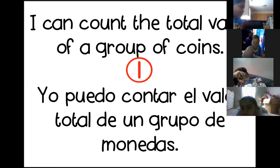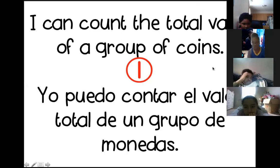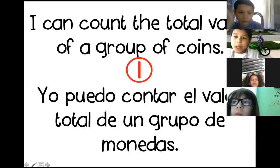We're looking for the word, our action word. Go ahead to the chat. What do you think is the action word in the English learning target? ¿Y cuál es el verbo o la palabra de acción en la versión español? So I want the action word. Miss Alexandria, I know you can't see me today. My computer camera's not working, but I'm showing you my screen instead, okay?